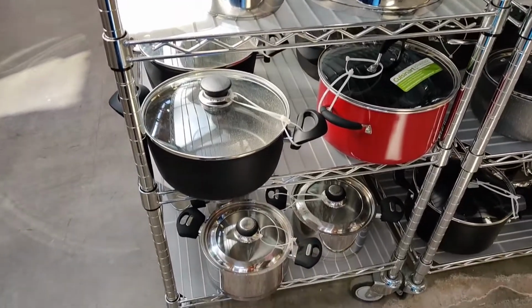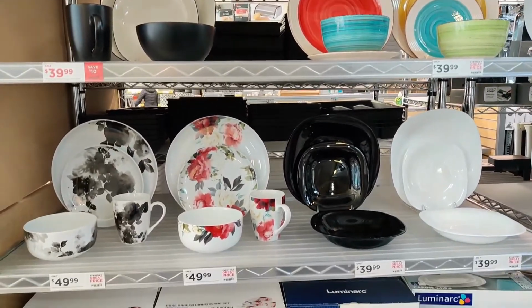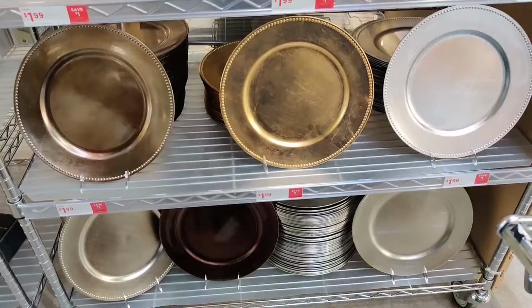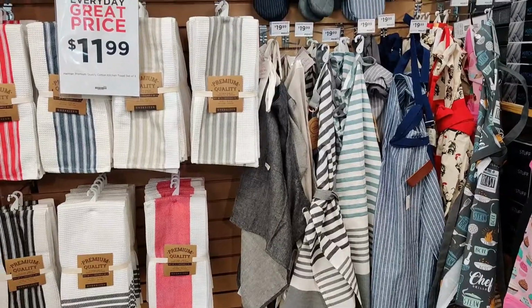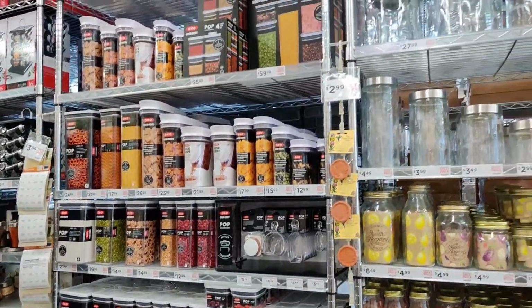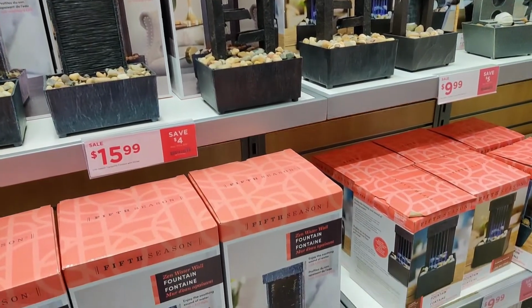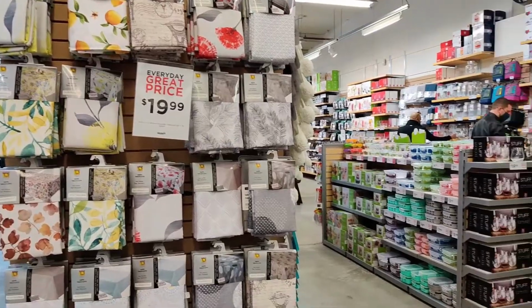We again spent a lot of time here because it was so hard to decide which one to buy. And both of us were liking different things, so we really couldn't decide. But after a long discussion, we decided on a few. I really like their storage jars and boxes and I definitely plan to buy some of them to organize my kitchen. They had this really nice fountain just for $16 to decorate your house. I had to record him because he was so cute.